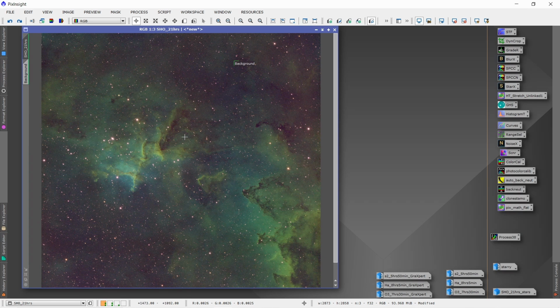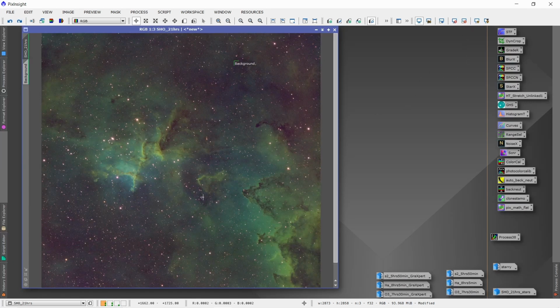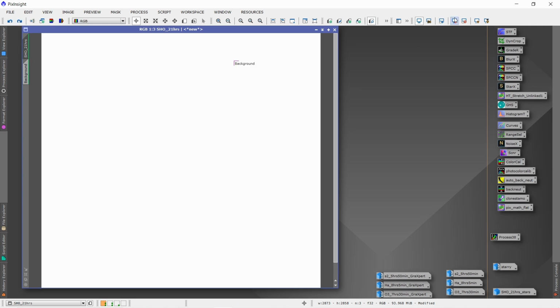So that's what I've done, and then I've done spectrophotometric color calibration just to color calibrate my narrowband filters, the Ha and OIII filters, and there we have it fully color calibrated. Next up, I've stretched it, and there you go, the white image of the stretch.